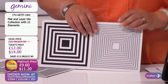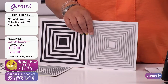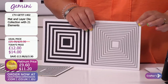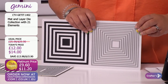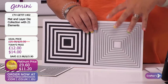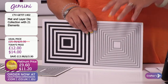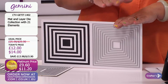So if you've never crafted before and you don't know what matte layers are, it's a term that you'll hear quite often. It's to do with layering up the different levels of your card. I found these really super useful because I tend to want to keep as much of my card as I possibly can. So I would use these to create the matte layer for my card, but then I would use a smaller one to cut out the inside, so I'm not wasting any extra card by covering it up with that next layer.